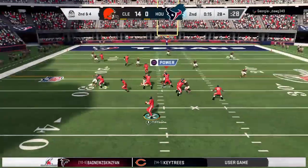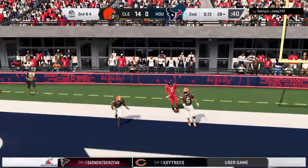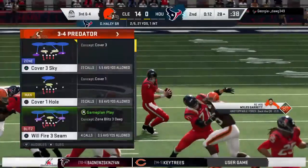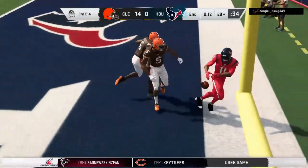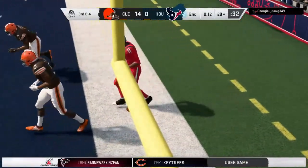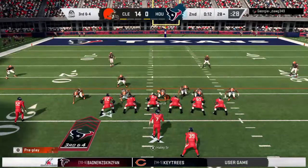2nd and 4. He's going to take a shot for the end zone. Oh, he almost had it for the pick. A great chance there for the interception in the end zone. Instead, 3rd down. Brings up 3rd down and 4. Here's the 7th play of this drive. This is 3rd and 4.